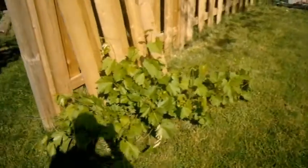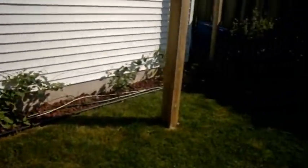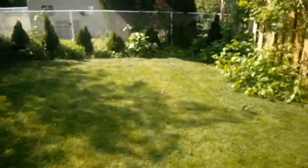This not so much. And then over here, if you remember, I had kiwi. I got one single kiwi off of it last year, and I think an animal came and took it before I got to it. Whatever.